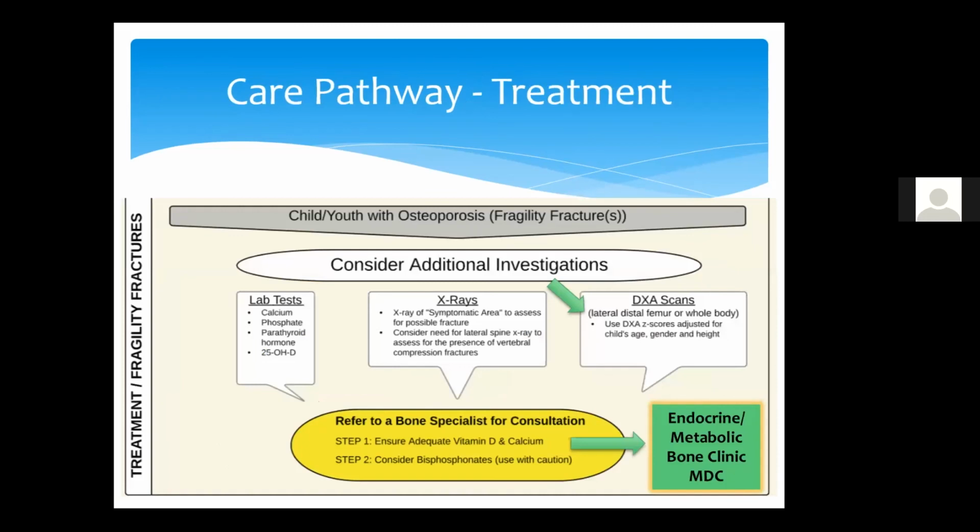And again, treatment, this is a plug for our metabolic bone clinic at Norton. It's a multidisciplinary clinic with endocrine and orthopedics.